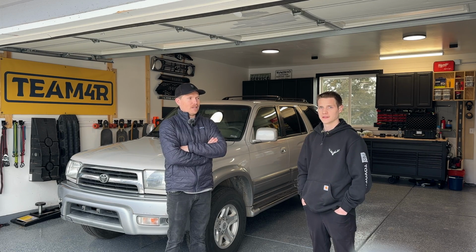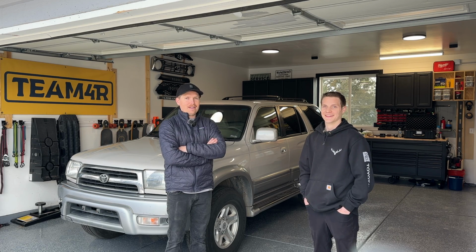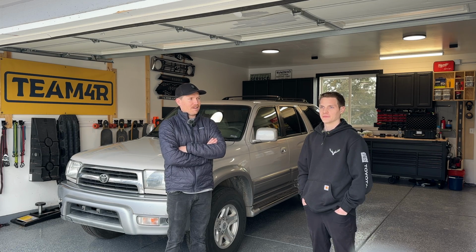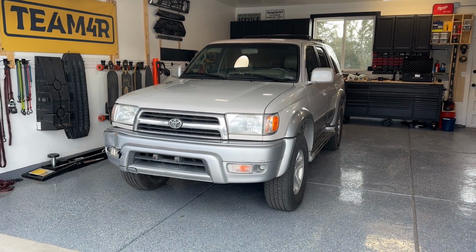All right, so before David dives into maintenance and mods, we'll talk a little bit about picking this thing apart. We'll talk about some of the body work and some of the dents, and why we ultimately got it for $5,000. All right, so we'll get out of the way and we'll just show the 4Runner here.